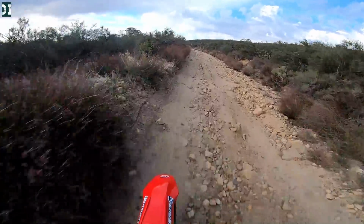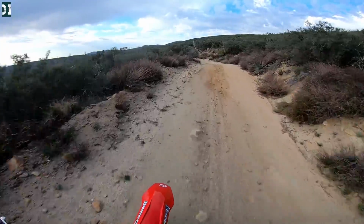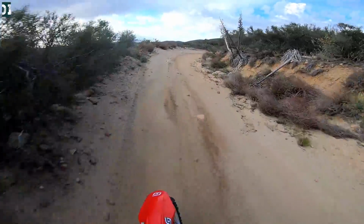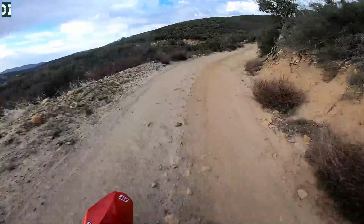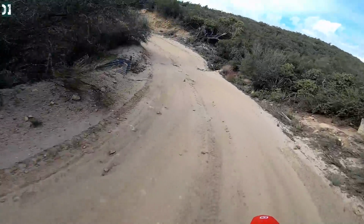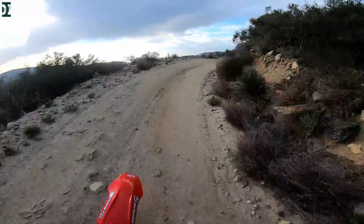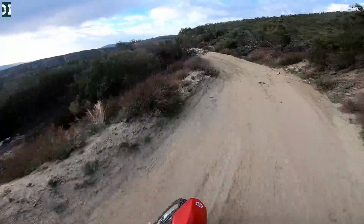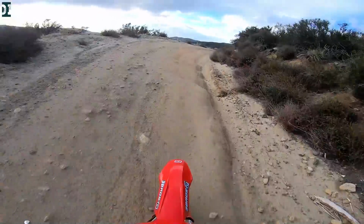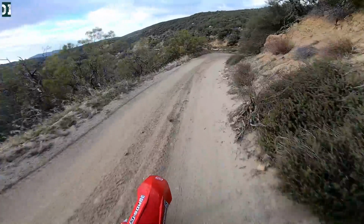Oh yeah, feels good. The engine really likes this. There is a lot of power at the bottom, but when you get it to higher RPM, it has this nice bark to it, and it just wants to pull. I mean, you feel this is not a 250. You feel the power is there.